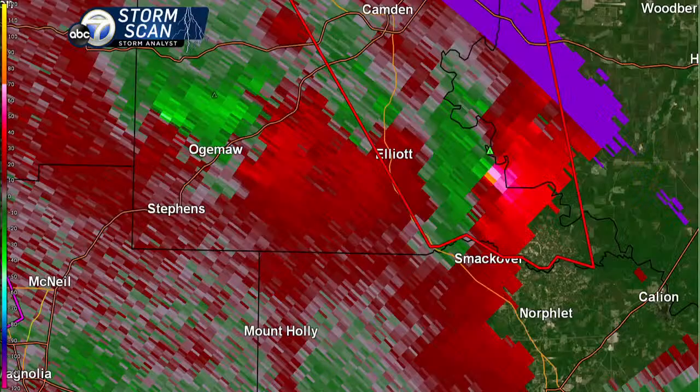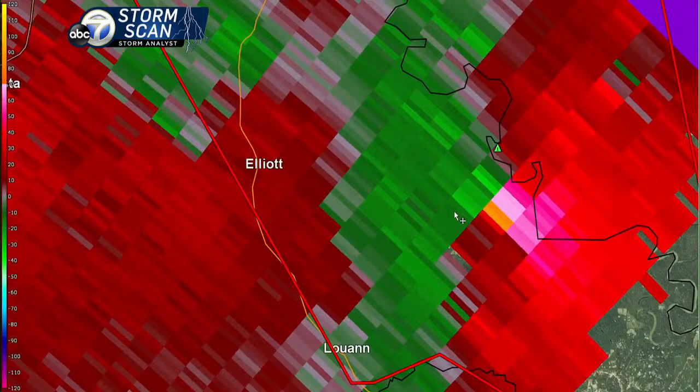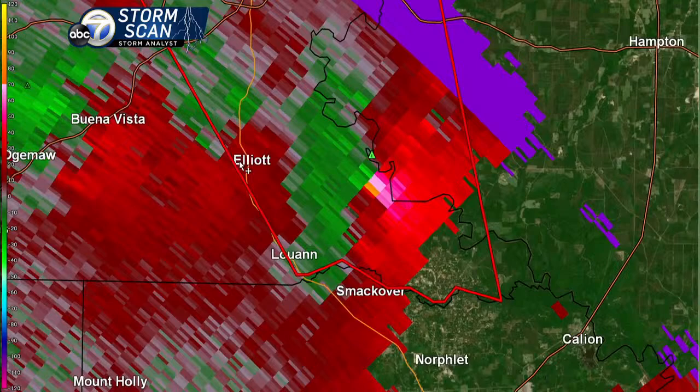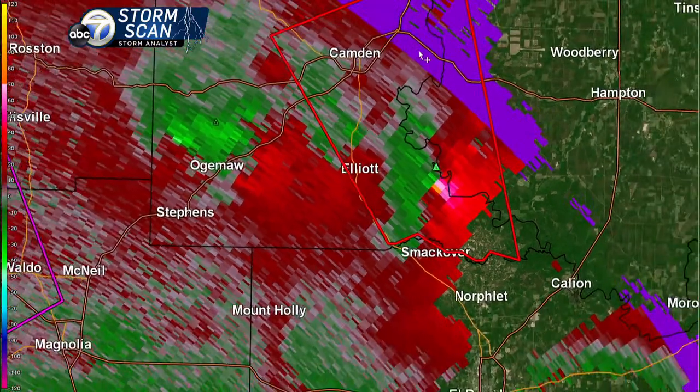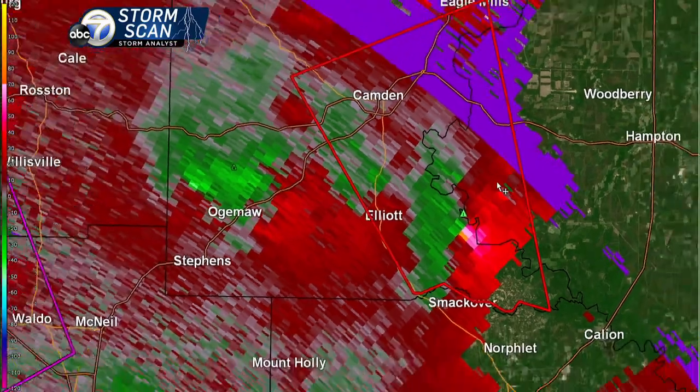Let's go back to what we're looking at, Smackover. Yeah, there it is right there. And right along the river, you can see that area, the small communities of Elliott, Luann, and north of Smackover, but then Camden begins to show up in East Camden. And if it's right along the river there, that would be along Ouachita Road 67. So if you're right along that area, this should be moving to the north-northwest, and it will eventually make its way right along the river up toward Camden and East Camden, and moving at a pretty good clip.